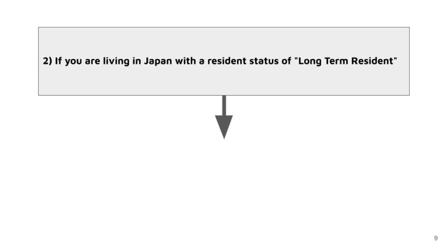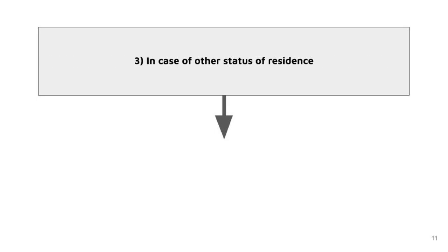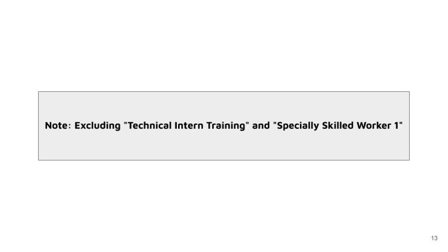If you are living in Japan with a resident status of long-term resident, you must have lived in Japan for at least 5 years. In case of other status of residence, residing in Japan for 10 years or more, and residing in Japan for the last 5 years or more with a status of residence that allows employment. Note: excluding technical intern training and specially skilled worker 1.